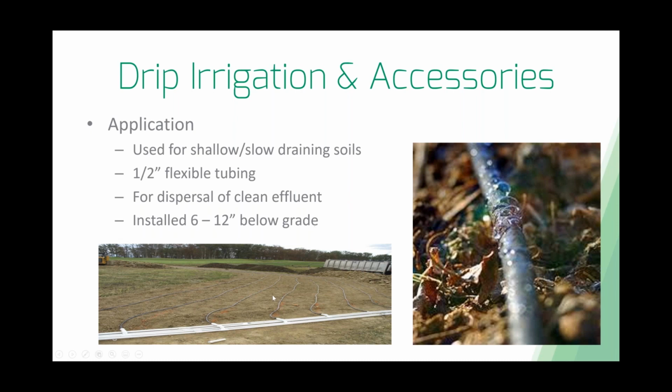The one you're looking at on the left side here is an at-grade system. This site had a very shallow restriction, so really the sod has been skimmed off and we're laying it right on top of the ground. And then there's going to be about 6 to 8 inches of soil placed over top of this for a final grade.